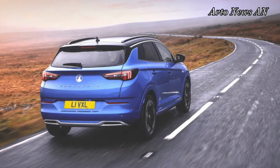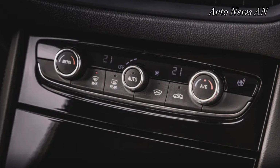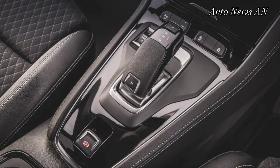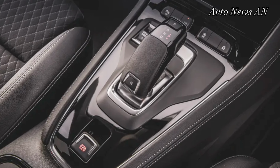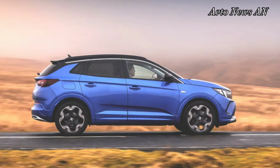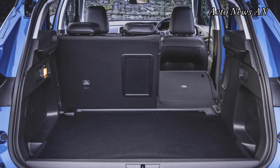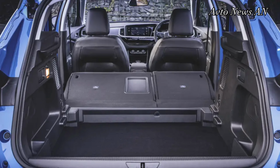The steering too feels very artificial, but the new suspension setup at least offers greatly improved cornering ability, with body roll much reduced. As with the regular Grandland, however, the ride is also still too firm and leaves much to be desired. Every Grandland gets front collision warning with automatic emergency braking, lane departure warning, traffic sign recognition, drowsiness detection, and cruise control as standard.